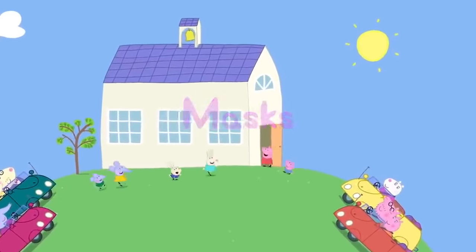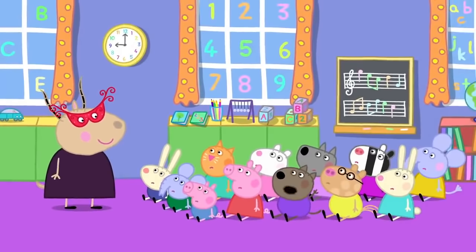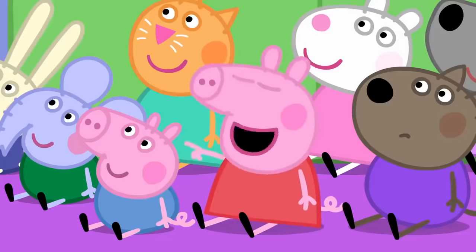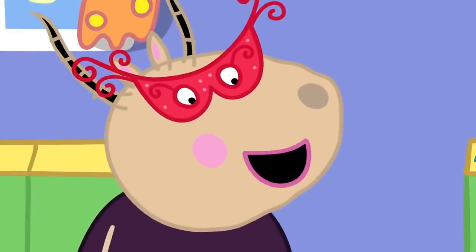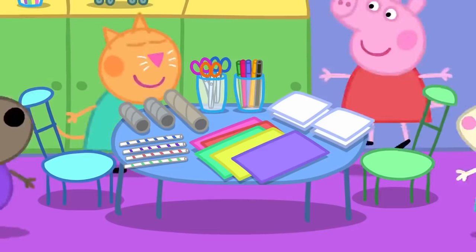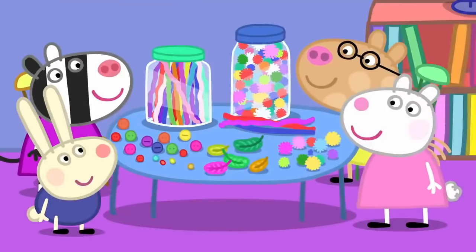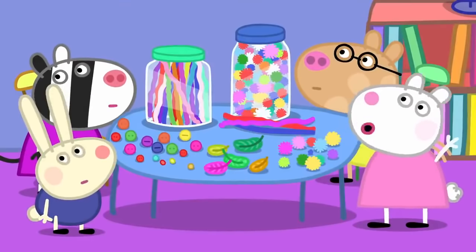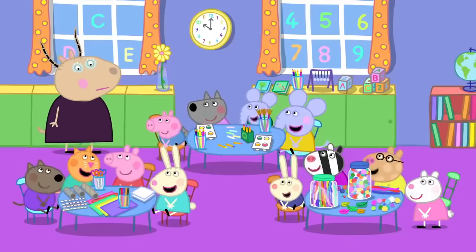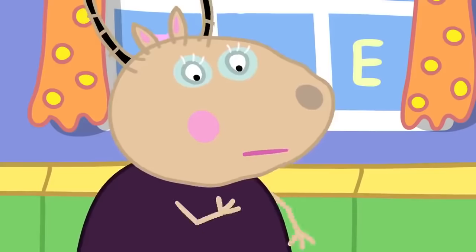It is the start of another day at Peppa's playgroup. Good morning, children. Where is Madam Gazelle? Here I am. Oh! I was wearing a mask. You were in disguise. Yes, and today you will all be making masks. Hooray! We have cardboard and coloured paper, crayons and paints, feathers, pipe cleaners, buttons, pom-poms. Can we use glitter? No glitter. Please, Madam Gazelle. No, I have only just managed to clean up from the last glitter event.